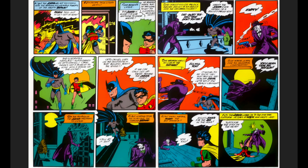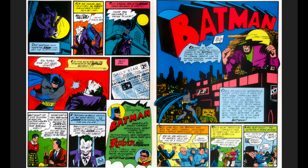Final showdown between Batman and the Joker now, and Joker again shoots at him first. He unloads his gun. Batman has a bulletproof vest, and then he ends up throwing the gun at Batman, telling him, "I'll kill you." Again, he's just very ruthless and bloodthirsty. Finally, Batman manages to catch him, knocks him out, puts him behind bars.